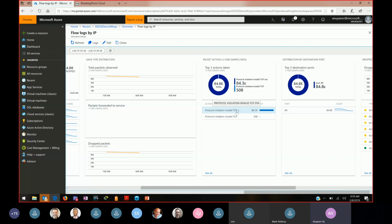Now, in a real world environment, what we actually see is that, for instance, in the cases of a Mirai attack or Reaper attack, there would be multiple protocols involved. So in those cases, you'll see that there are multiple actions that we are taking. And that would be very helpful to understand why, and what were the top reasons that we were dropping those packets.